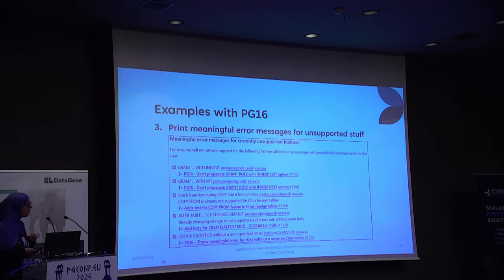And then lastly, we may decide to leave some new features for future development. Keep in mind that although it seems like the easiest thing to do, it also requires some development on your part, because you want to figure out all the different paths that you may run into. So it's not always just one command, right? You want to figure out all the different paths and add something in your code, like print an error message or a warning or whatever goes with the situation, in order to not have any unexpected behavior with your extension. An example here is the grant with inherit and set.